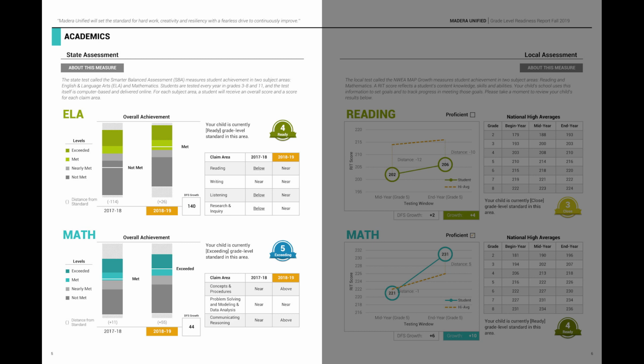Other academic assessments in the MEtoBE report, such as the NWEA and the reading assessment, utilize this distance from standard calculation. The tables to the right of the colored columns provide readers with a closer look into performance on the different domains within the test.